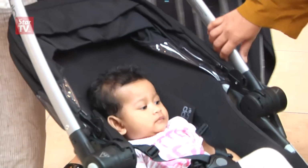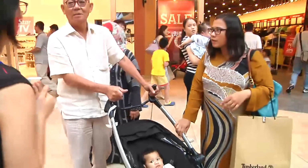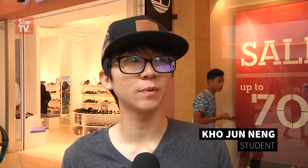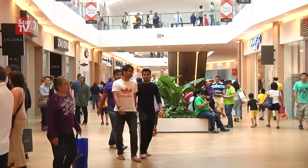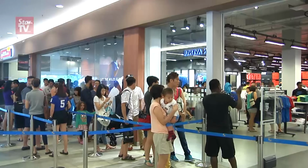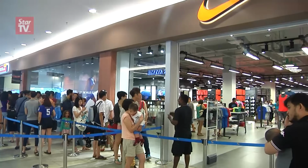It's a nice location for those who are travelling from outside. They send off their family and then they stop by and do some shopping here. The things here are quite cheap, to be honest, but I think most people will compare this shop to Johor Premium Outlet. Since we don't have to go so far, it's so near. I live in KL, so I can just come over here and get my things. I don't have to go to Johor.